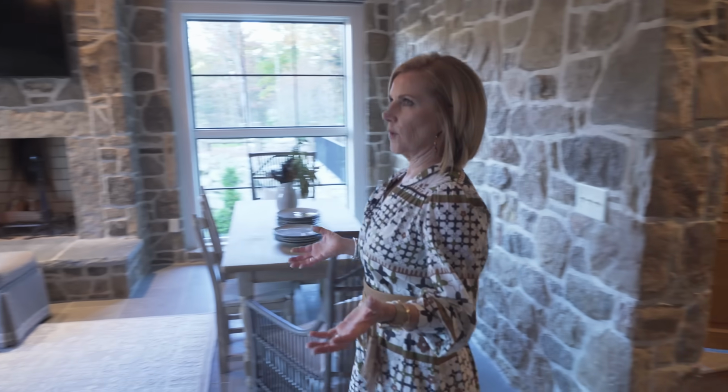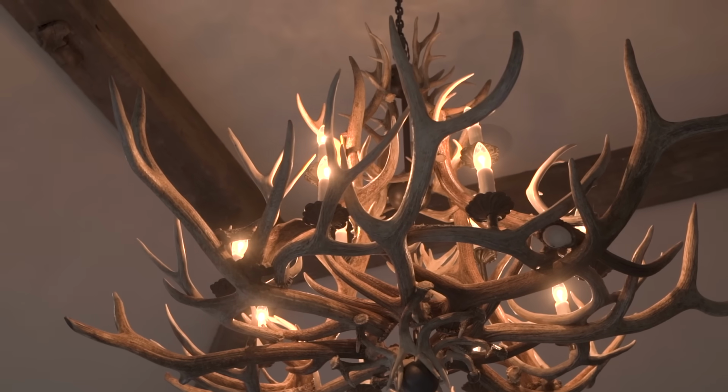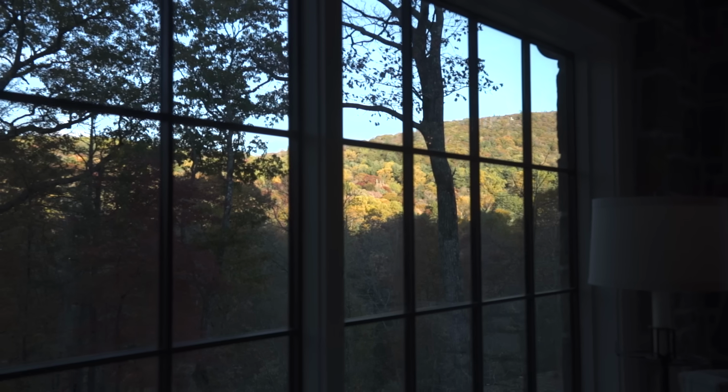In this sunroom, we tried to incorporate as much nature as we possibly could. As you can see, we've got these beautiful stone walls, limestone floors, reclaimed beams, our custom-made antler chandelier, and these windows that just bring this beautiful view of the North Carolina mountains.